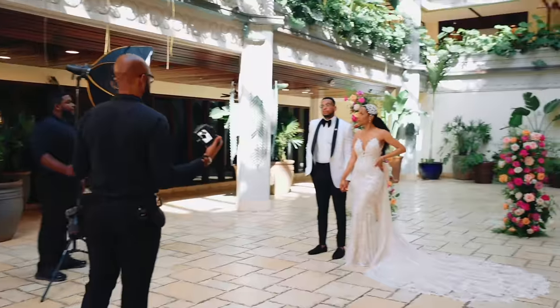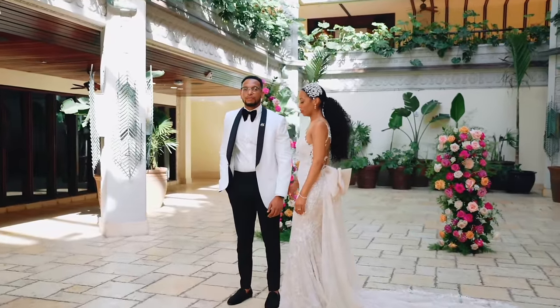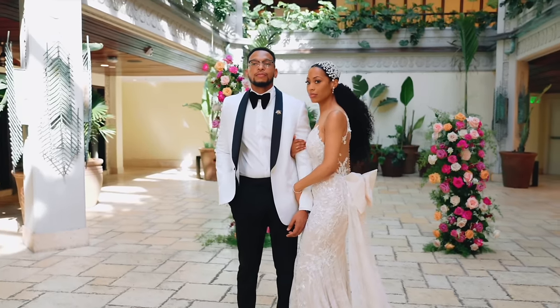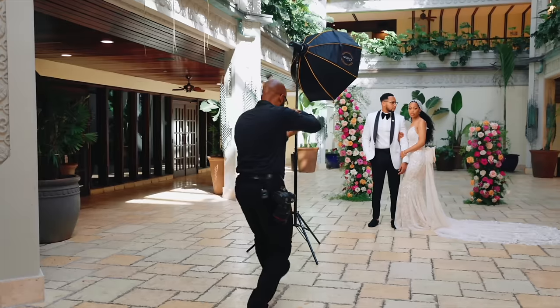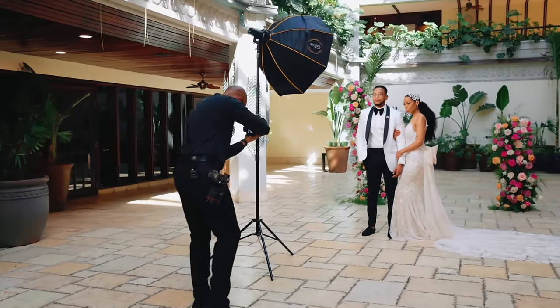All right, so could you turn towards him and kind of hold his arm like this with both of your hands. Yeah, exactly. Perfect. And look straight towards me right here. Like that. Aisha, look towards me. Ralph, you can look at me now. Nice.